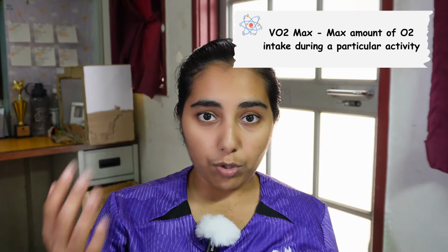And VO2 max is essentially the maximum amount of oxygen that your body can take in when you're doing a certain activity. And most of the time, you're not improving your cardio by doing LSD because you're not actually running at 70%. And most of you don't even know what running at 70% looks like. So if 1 is a walk and 10 is a full-out sprint, 7 out of 10 is where you would want to give your effort for an LSD. And most of the time, even if you try to give a 7 out of 10, you will realize that your efforts are actually more like a 6 or a 6.5.